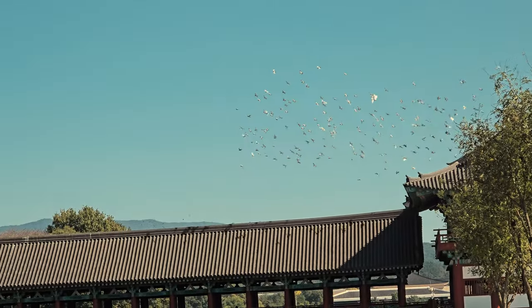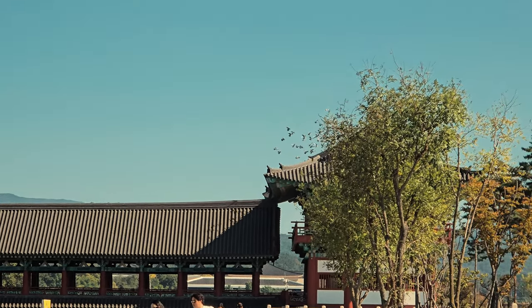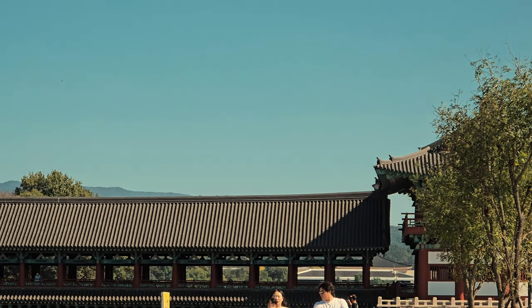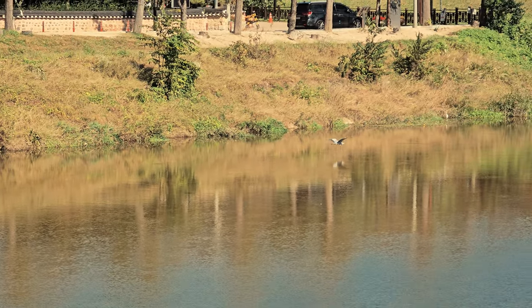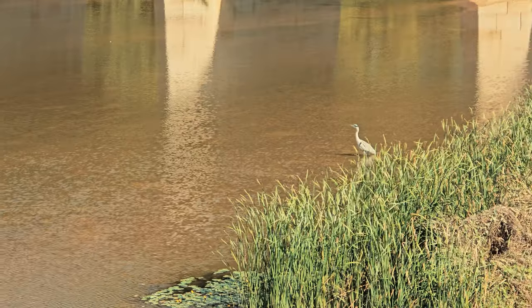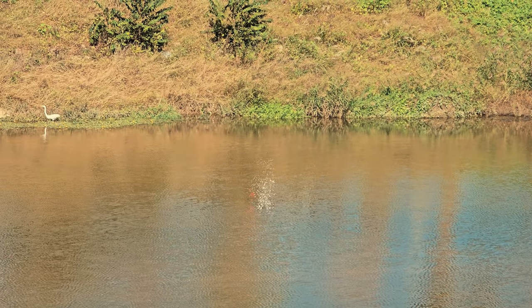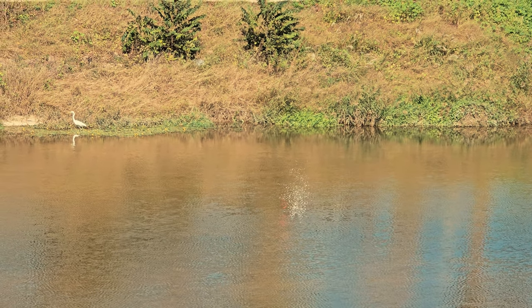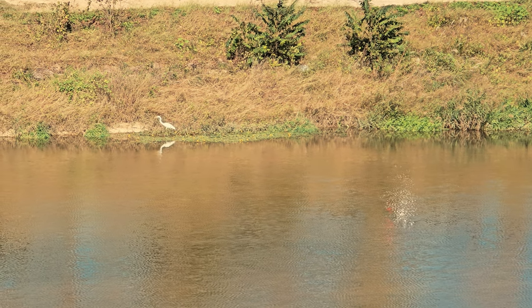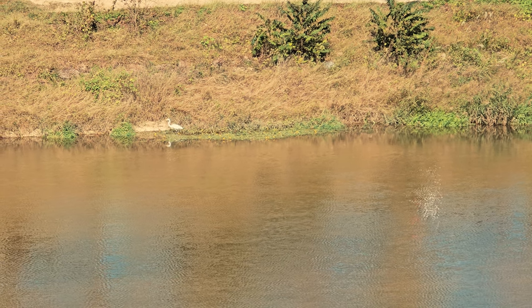Wow. These birds are flying all around. Great production value. Oh, they're all standing on top of the bridge. That's cool. There's another one over here. Nice reflection. He's trying to get out of the water. I like how they just walk casually.